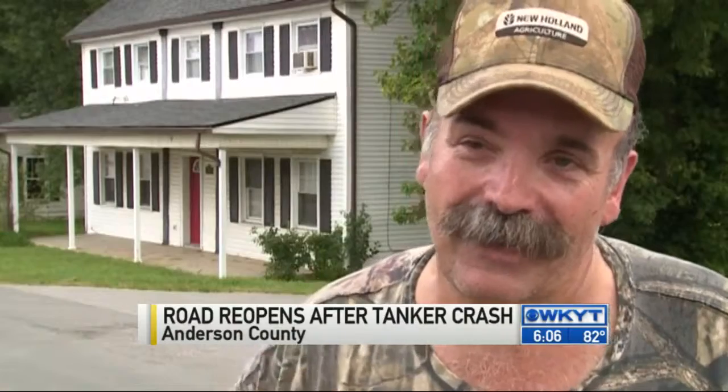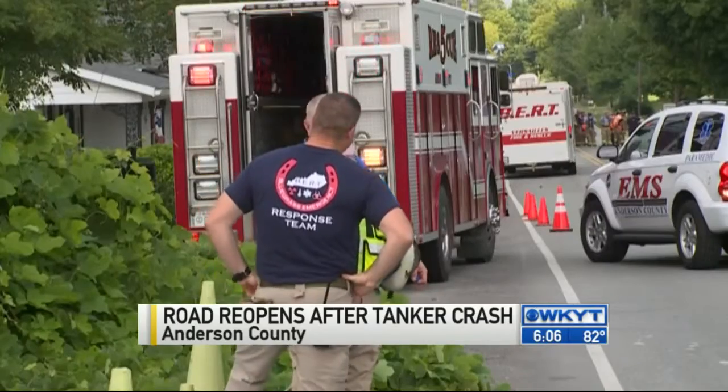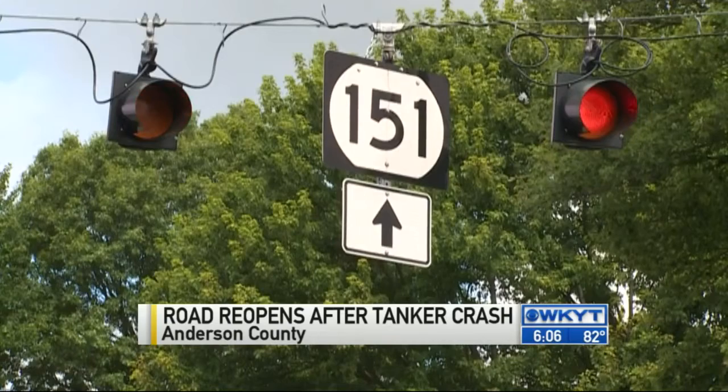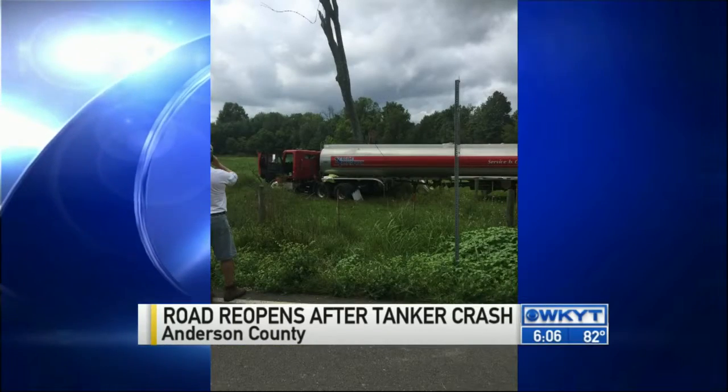Now, that's where it started off, down the road at my mother's house. Went through her yard and 3 neighbors' yards and then wound up in my yard. Jerry Hughes has lived in the Alton community of Anderson County all of his life. He's raised 3 children on the edge of State Highway 151. Hughes says over time, drivers here have become dangerous. Yeah, this is the 6th one this year.